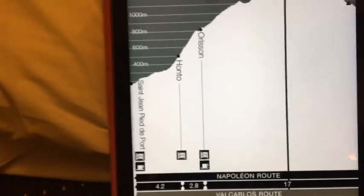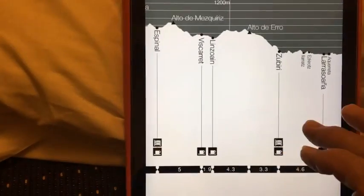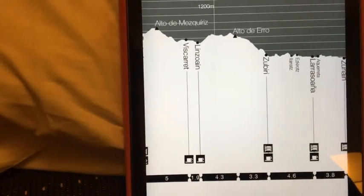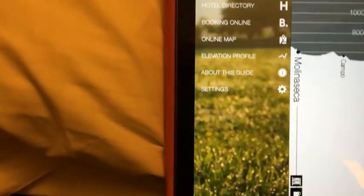Just knowing from one place to another how far it was, the kind of terrain that we're going through, whether we're going up or down. Down here it would tell you how far it is from one town to another and all that sort of stuff. And basically it takes you all the way from St. Jean Pied de Port all the way through to Santiago. So very helpful. And the other thing that we used quite a lot on this one was the accommodation.